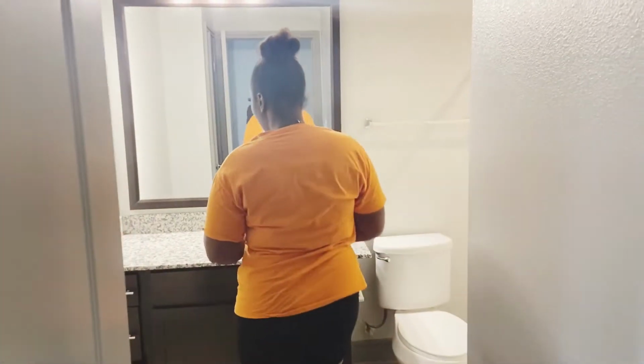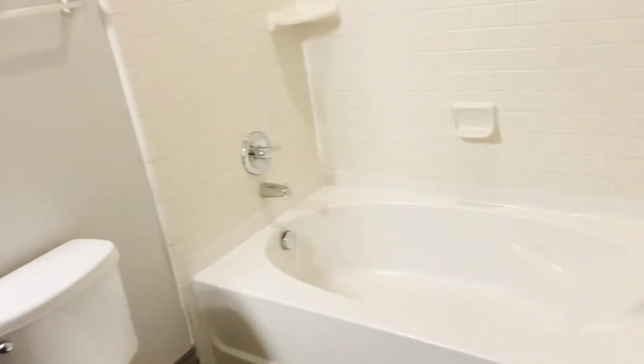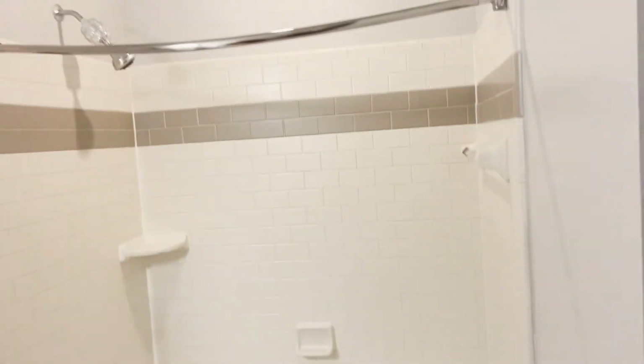And then we have Maya's bathroom. She has the granite countertops, garden tub over there. And she also has the closet, the towel closet. Y'all, already a garden tub. And then when you walk down this hall, this is me.